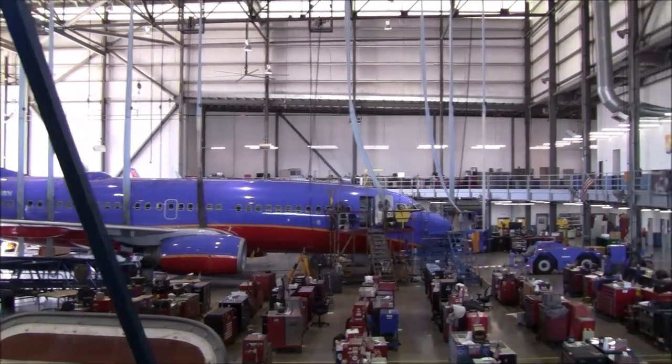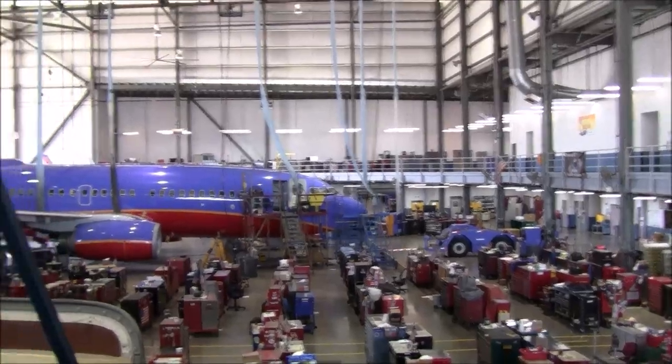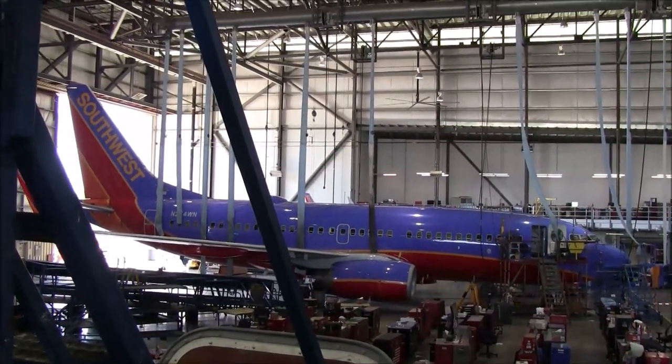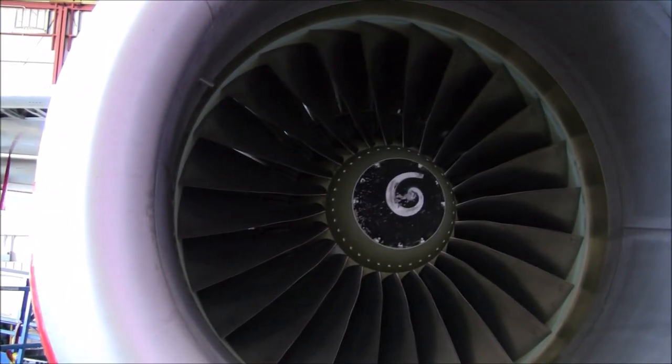We're looking at one of the four bays that Southwest has at their Dallas Love Field facility. Four basic bays for heavy maintenance exist at this facility.